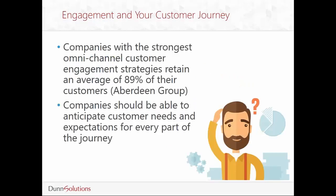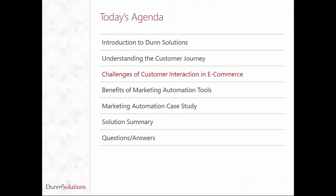Now, talking about engagement in your customer journey. According to Aberdeen Group, companies with the strongest omni-channel customer engagement strategies retain an average of 89% of their customers. This means that most successful marketers create campaigns that stretch across different channels and platforms. And companies should be able to anticipate customers' needs and have expectations set for every part of the customer journey. Next, we'll cover the challenges of customer interaction in e-commerce.